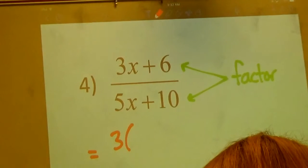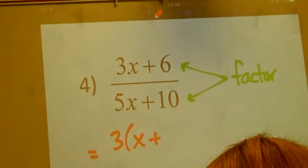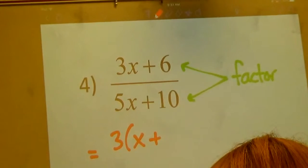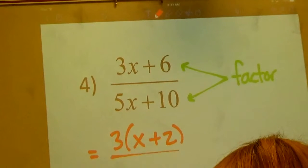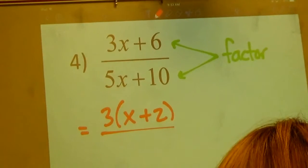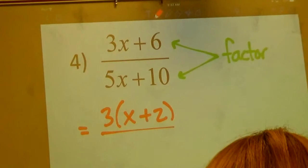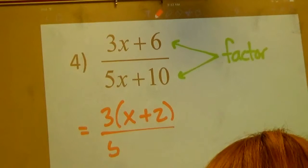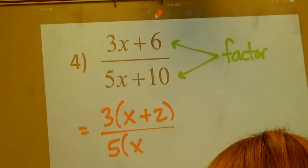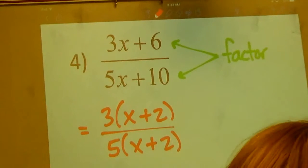What's 3 divided by 3? 1. So I'm left with 1x. What's 6 divided by 3? 2. Over. What can I factor out of the bottom? What's the number I'm going to pull outside of the parentheses? 5. I can divide both those numbers by 5, so I'm left with x plus 2. I can't factor anymore, can I?